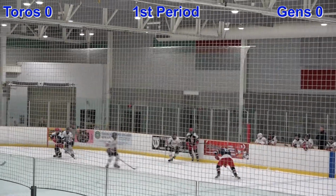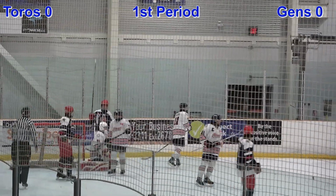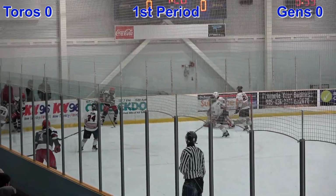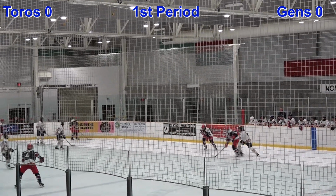Back here to the blue line. Shot by Riley Dennis is going in wide, bouncing it in front, and Baker, aware of that, covers it up. Clean win. Back here to the line for Ryan Bowden. A shot redirected, and a right pad stop there by Baker from behind the net. Trying to set it up here. It goes back to the line for Dennis again.